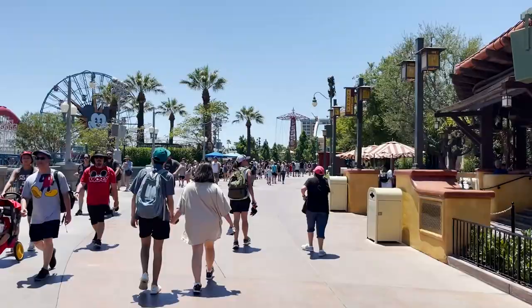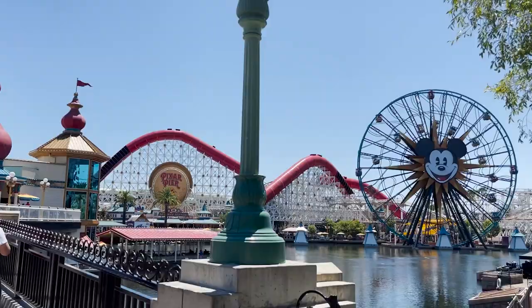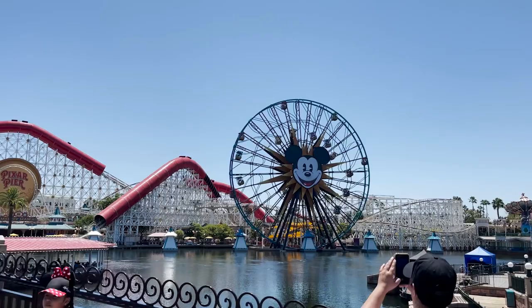All right, so here we are in Disney California Adventure. Right over there is Paradise Pier, and you've got the Mickey's Fun Wheel, or it's called the Pixar Pal Around. And we are gonna go right over there. Isn't that a beautiful view? This is a very Instagrammable photo spot for you Instagrammers out there. You've got the Pixar Pal Around, and of course you've got the Incredicoaster.